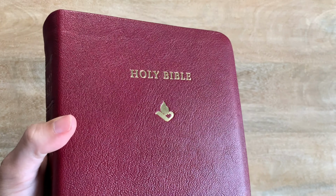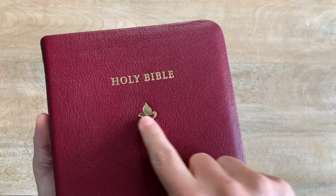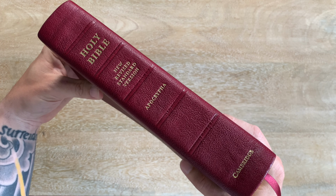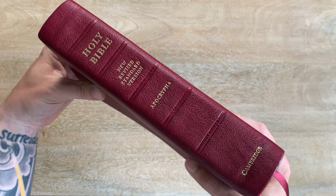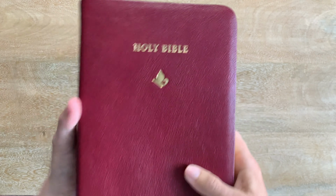You see the gold Holy Bible popping off there from the top. Remember, the one with the brown cowhide was more of a rose gold, so this is more of a true gold. Over here on the side, Holy Bible, New Revised Standard Version, Apocrypha. This does have the Apocrypha. That's one difference. And then Cambridge. You see it's not raised hubs, but tooled hubs. I'll come back to that in a second.